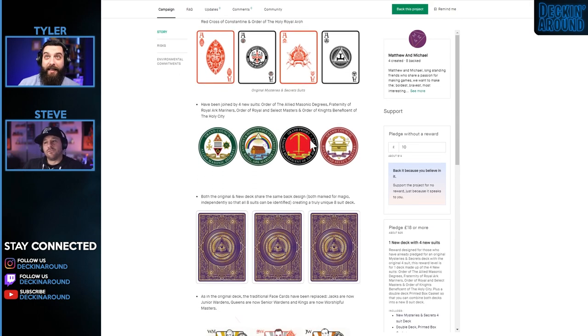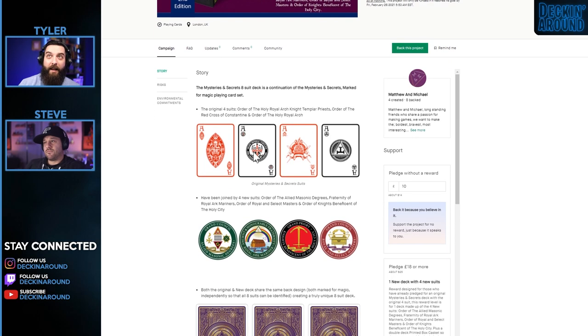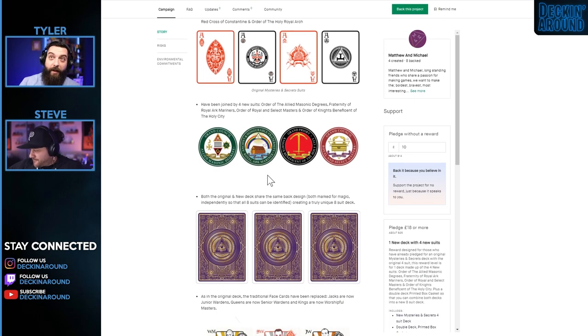Yeah, I guess it's an interesting take on it because, all things considered, in my routine I wouldn't want to be like, hey, look at that, you drew the Ace of Order of the Red Cross of Constantine. It's a mouthful in that sense. And that's where I'm like, I like the design. I actually really dig the back design. I love that purple and gold look to it. I agree. If you throw another triangle with the eye in it, it'd be a dope mirrored back design.